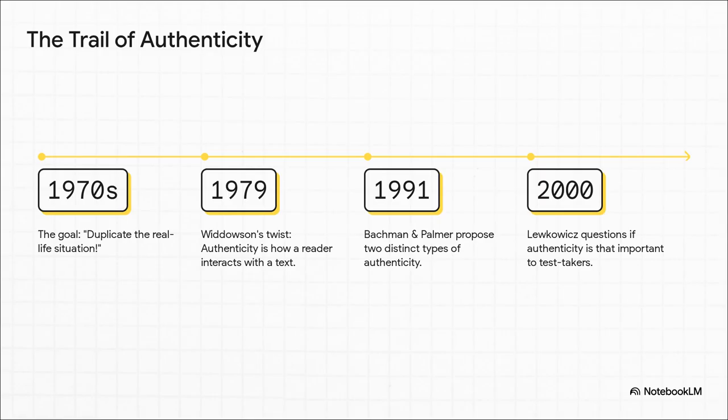But then, a guy named Widdowson comes along and throws a real wrench in the works. He argued that a text isn't authentic by itself. It only becomes authentic because of how you, the reader, interact with it. A few years later, by the 90s, Bachman and Palmer had split the whole idea of authenticity in two. And then, by 2000, John Lewkowicz was asking this totally radical question: what if the people taking the tests don't actually care that much about authenticity anyway? Yeah, the plot definitely thickens.